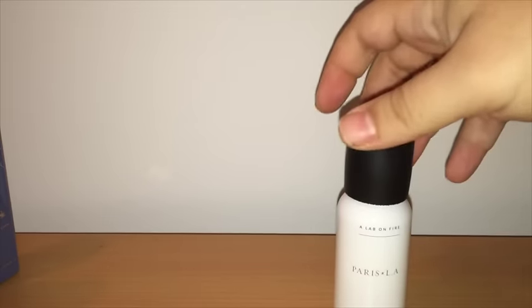This is about Coca-Cola and macarons, and from the House of a Lamb on Fire. This one is simply called Paris LA. Really, really excellent fragrance. Gotta check that one out.